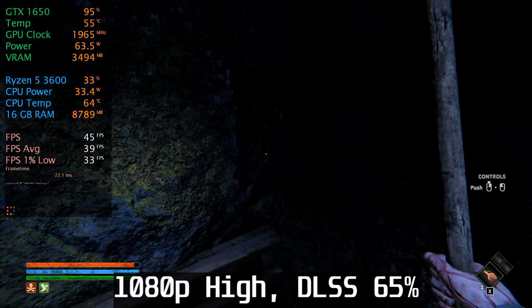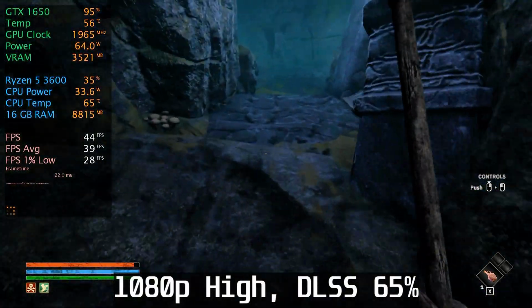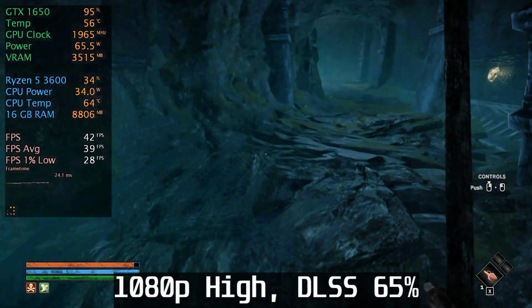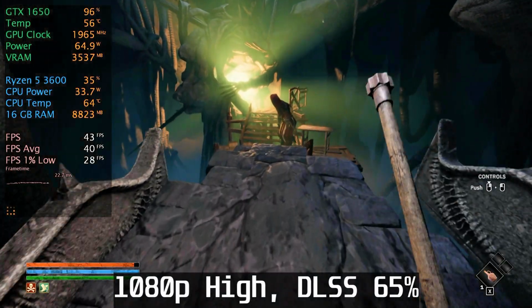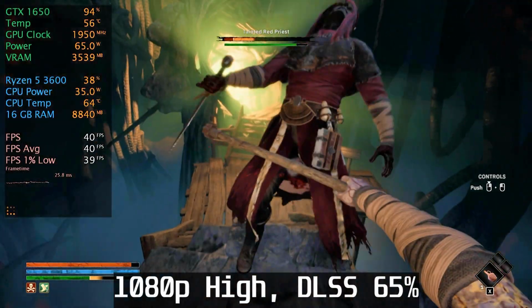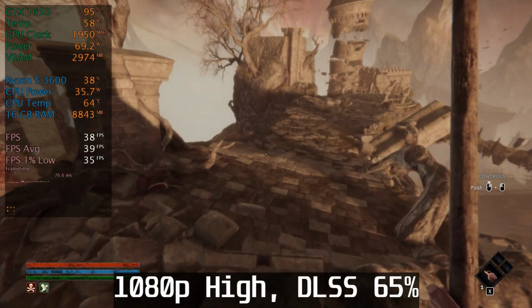Thermally, the GTX 1650 continued to impress, staying well below 60 degrees Celsius. The GPU consistently maintained its maximum boost clock speed of 1950 MHz, ensuring it pushed every ounce of performance. As expected with higher settings, VRAM usage increased, now hovering around 3.5 GB. This is still manageable for a 4 GB card but closer to its limits. The power draw also saw a slight increase to 65 watts. Ultimately, on high settings, we achieved an average of 38 to 40 FPS, which was slightly higher than what we saw in our outdoor test.